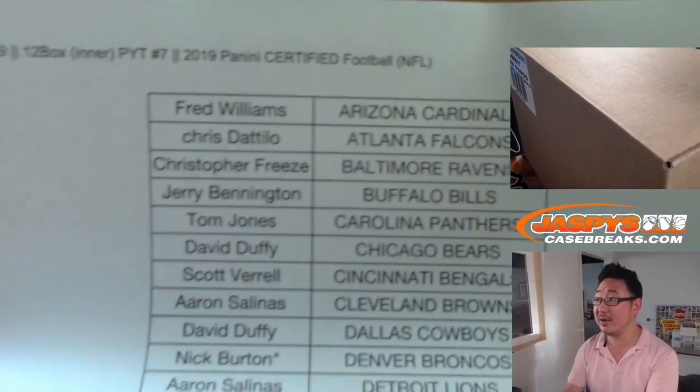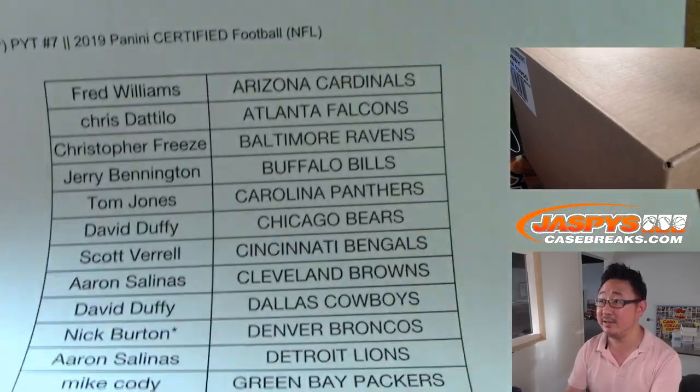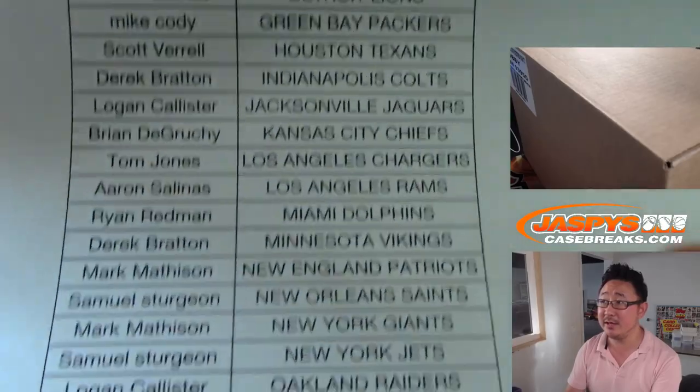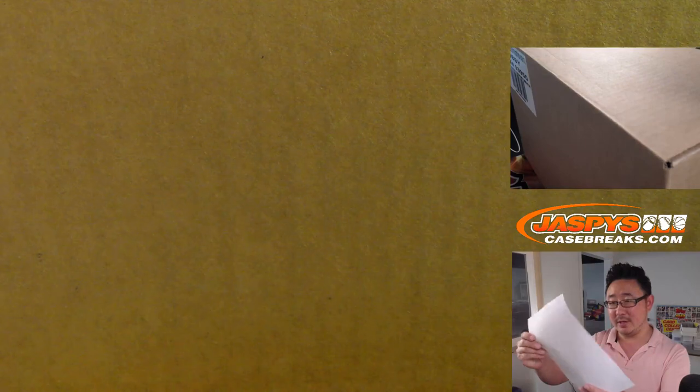All right, a very big thank you to the case right here. That's the case. To these folks right here. On a Saturday, the 27th, pick your team 7. Nick Burton, last spot, Mojo star next to his name. There's everyone else. Thank you. I don't think a lot of people bought two teams, which I guess is fine for the people that did buy two teams.